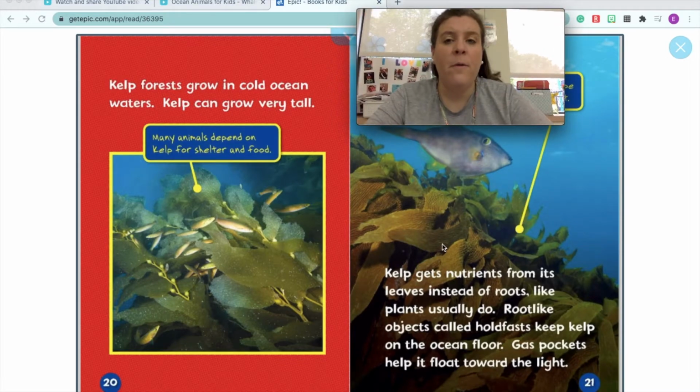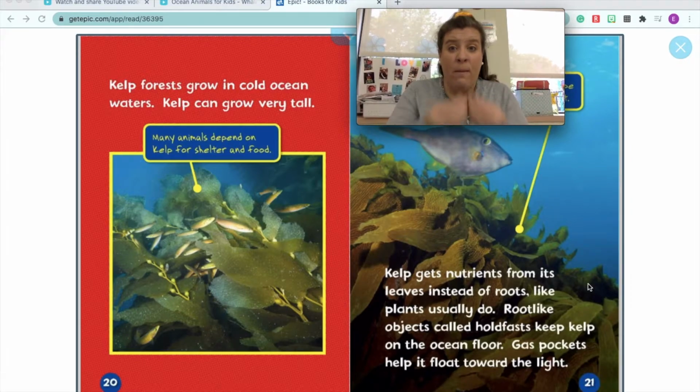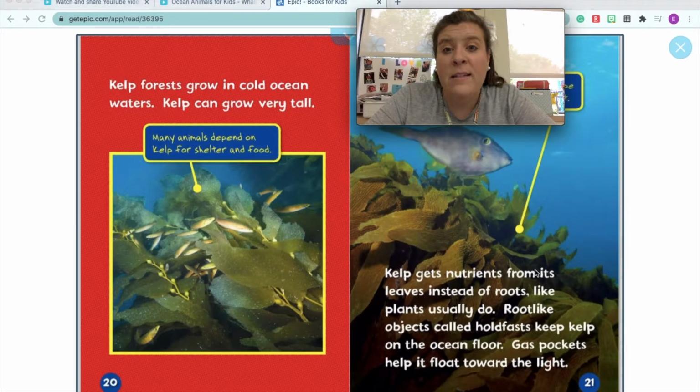Kelp. I don't know if any of you guys have ever heard of this, but kelp is something that grows in the ocean. Kelp forests grow in cold ocean waters. Kelp can grow very tall. Many animals depend on kelp for shelter and food. Kelp gets nutrients from its leaves instead of the roots, which is different than a lot of plants. Most plants get their nutrients up through their roots, but kelp gets it from the leaves.